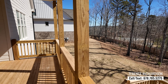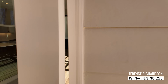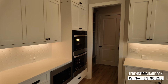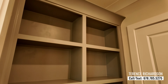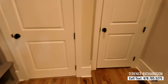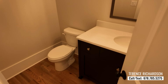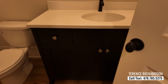So we'll go down and take a look at the basement a little bit. It's unfinished, but it's a nice blank canvas. So I'm going to show you that on the way to the garage, we've got 2 things. We've got this mudroom, these built-ins. We're going to see that there's a coat closet right here, and that half bathroom is here as well. So, all right, big deal, coat closet. Here's that half bath. Good size vanity for the space.